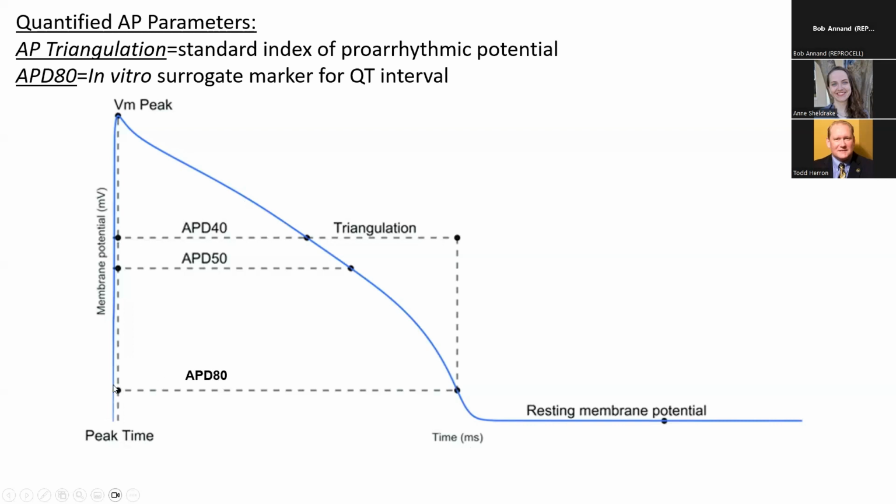And the parameters that we measure are the action potential duration, which is the amount of time it takes for the return of the action potential to baseline. And the other parameter that we measure is triangulation, which is the amount of time that it takes from this point at action potential duration 40 to this point at action potential duration 80.